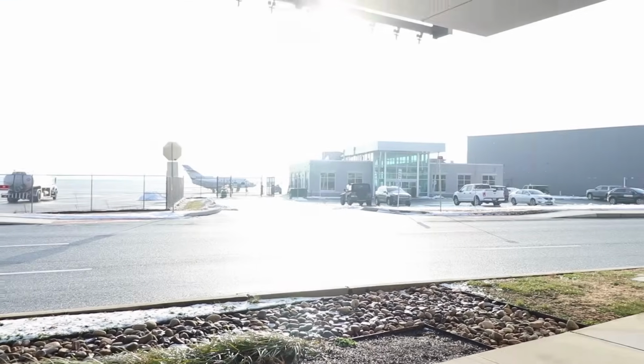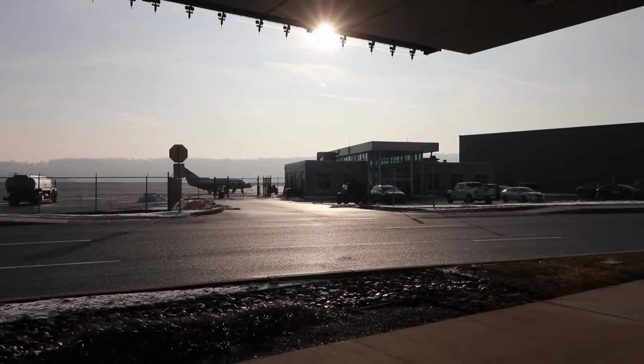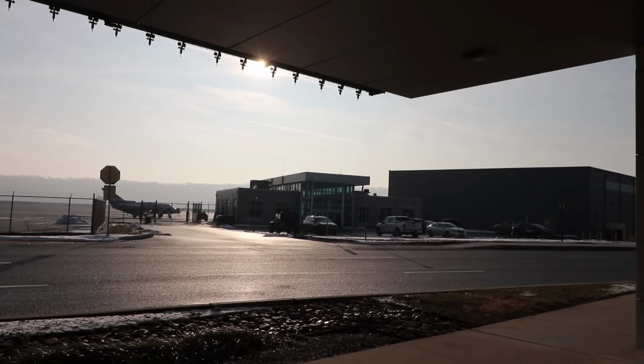All right, I just dropped the rental off, and look at this for timing. Sun. It's about time. It's the first time I've seen sun all journey. Let's go find this AMG.